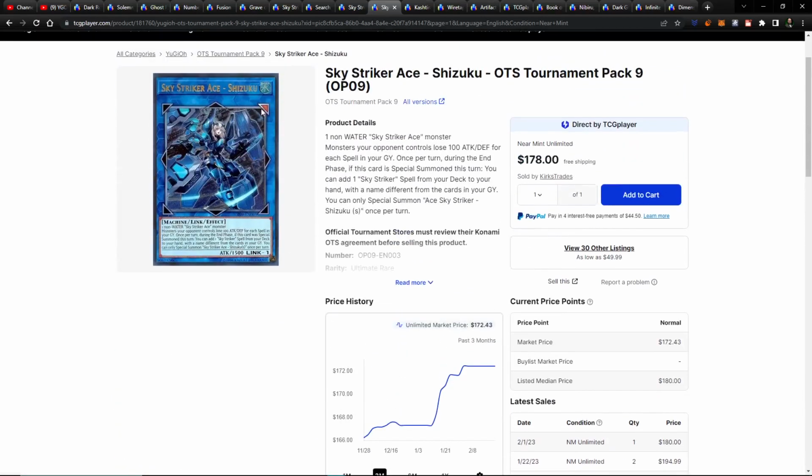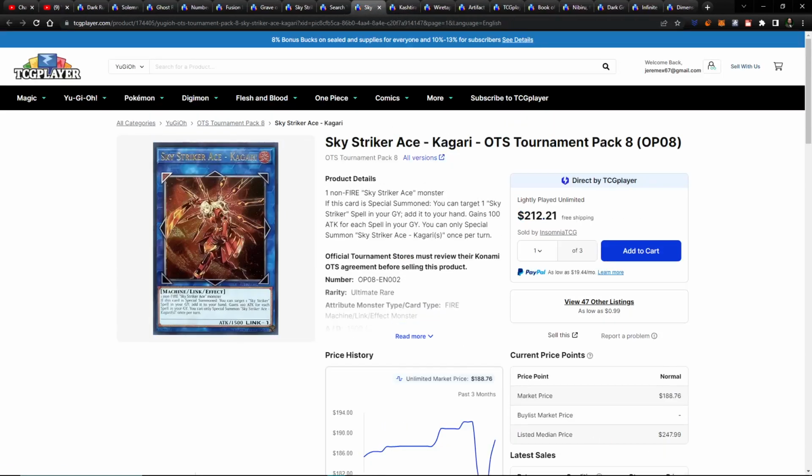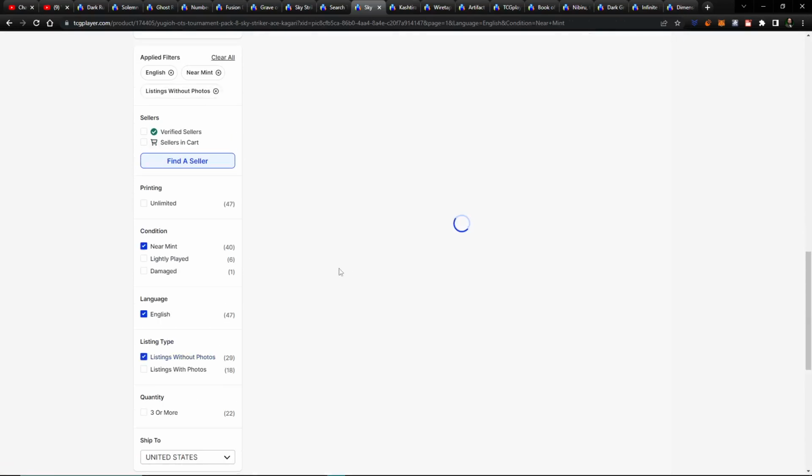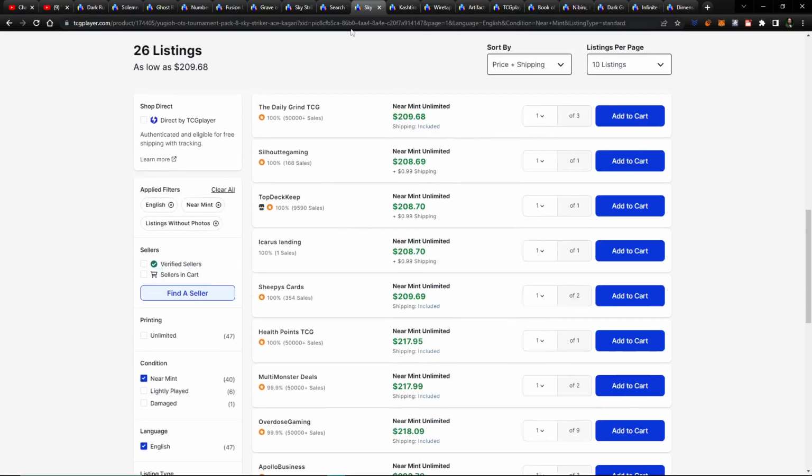$177 for one Ultimate Rare Shizuku. Why? Because it's relevant in the deck, right? And then Kagari, you guys already know, same deal. Not many in the market. You filter these things out, clean, $200 a pop, man.